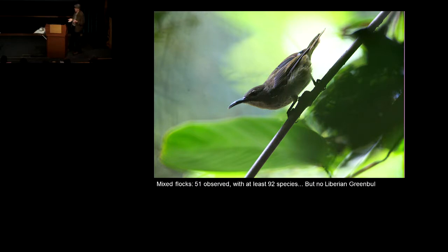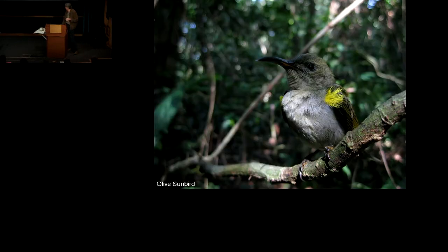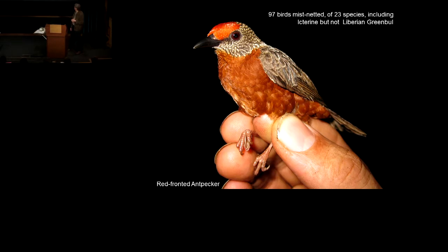Right, some results here. We connected with over 50 mixed species flocks, covering about 92 species, but there were no Liberian green bulbuls in them. There were plenty of olive sunbirds in them, however. And on the netting, we got 23 species, 97 birds netted, including this page 3 stunner of a red-fronted antpecker.